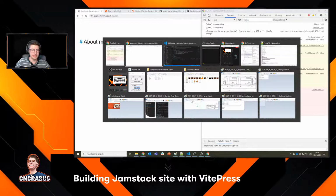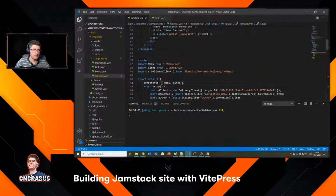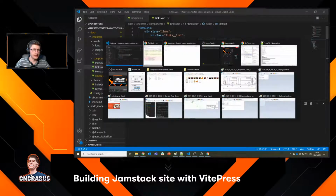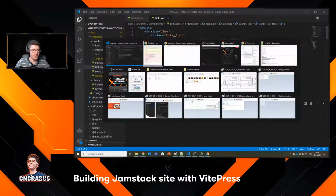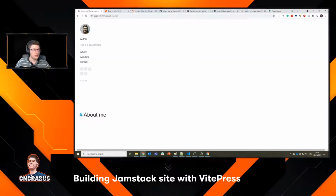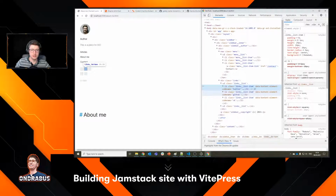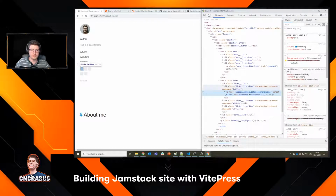Cannot read property links of undefined. Yeah, there it is. I forgot item here. That should be this, of course. Now there we go. We don't have the font there, but you see the links are rendered correctly. So Twitter is correct. Although the styles don't seem to work well.